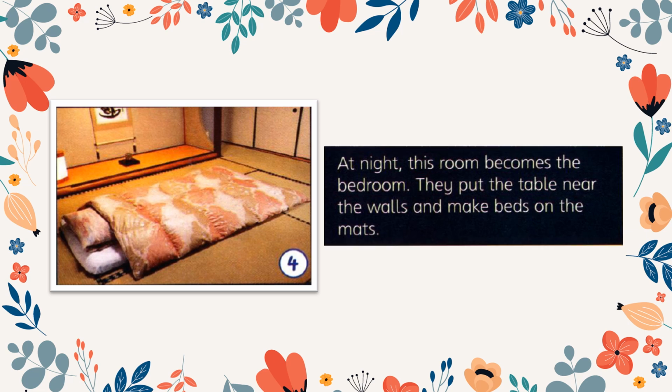At night, this room becomes the bedroom. They put the table near the walls and make beds on the mats.